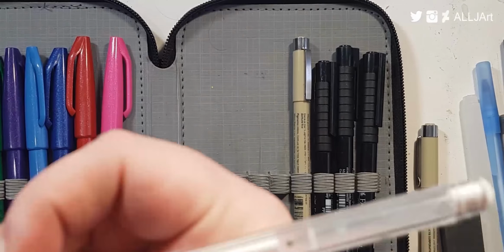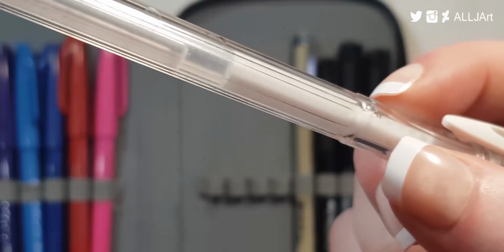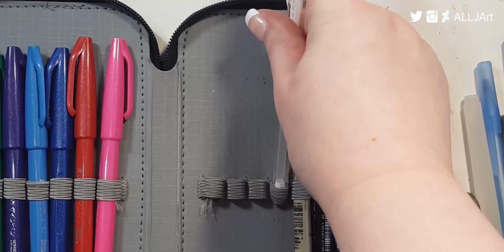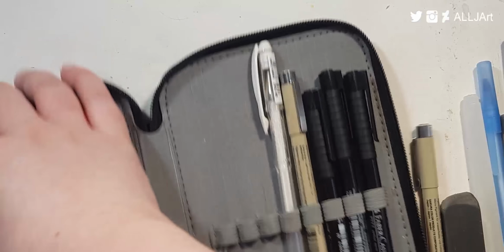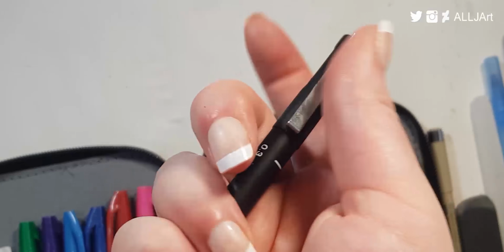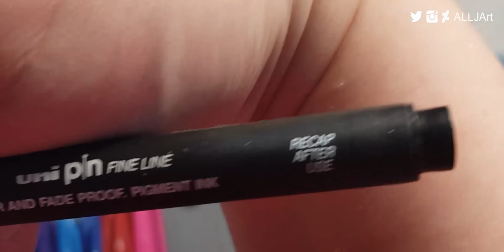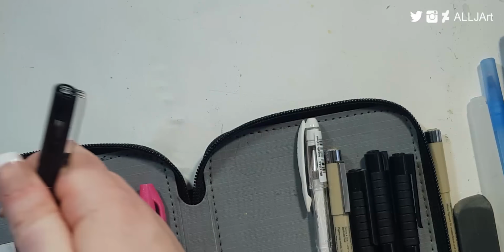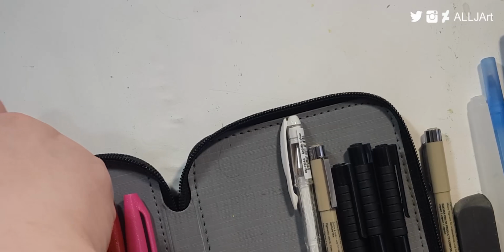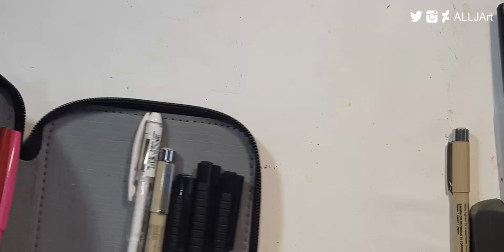I've been liking the Uniball Signo as usual, the Uniball Signo white gel pen. Those are awesome. This is my all-time favourite size and brand of fine liner. This is the Unipin Fine Line waterproof and fade proof pigment ink, and this is the 0.3, and they are always in my favourites. But I think that's about it. Like, I don't have that many favourites.